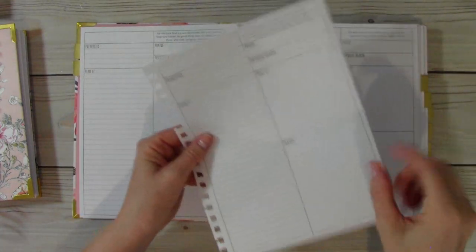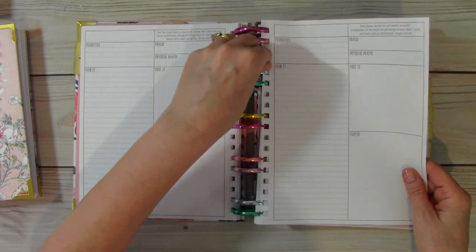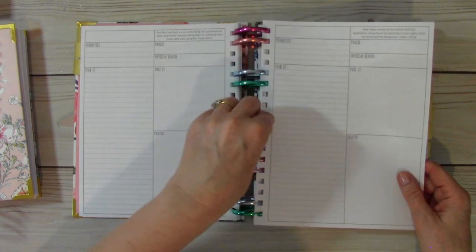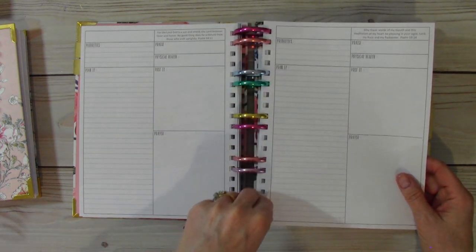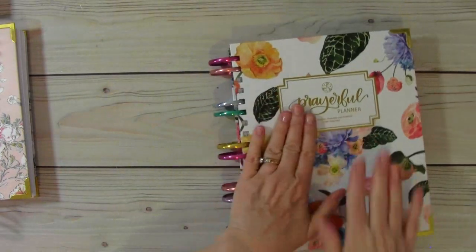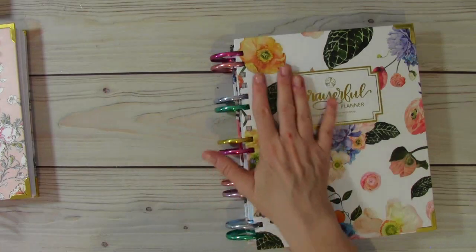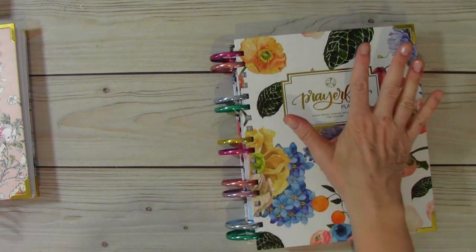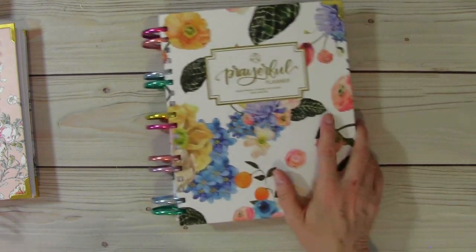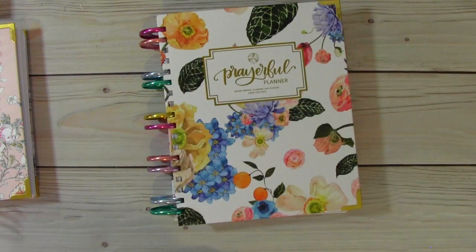I can write in them, fill them up. I can add stickers to them or even planner pockets, whatever I want to do, and then put it right back in like a Happy Planner, because Happy Planner has me spoiled. I love my Happy Planners, and this is going to be my faith planner for next year, and I will more than likely still buy a new Happy Planner for my regular day-to-day planning. So I thought I would share that with you.